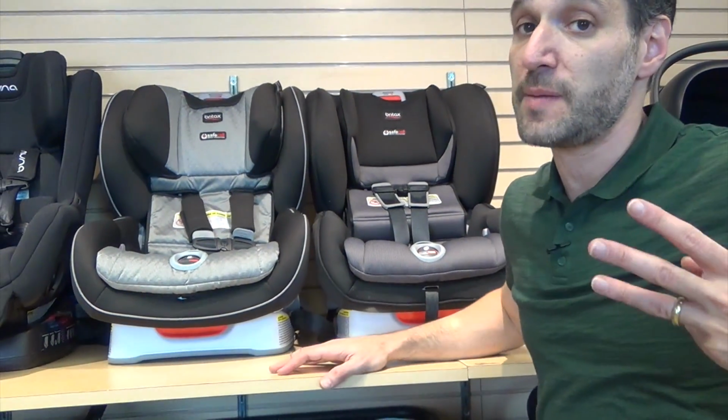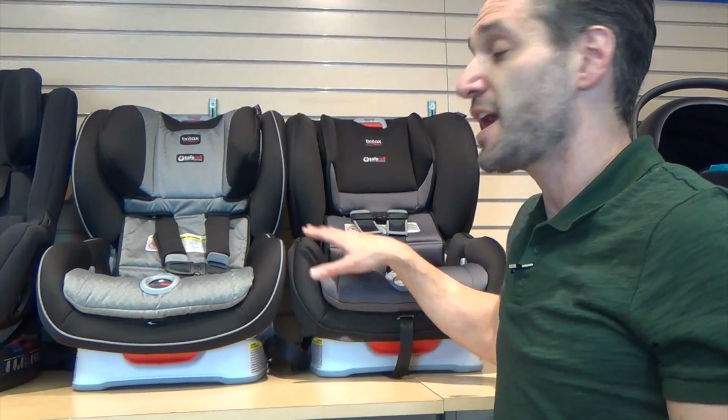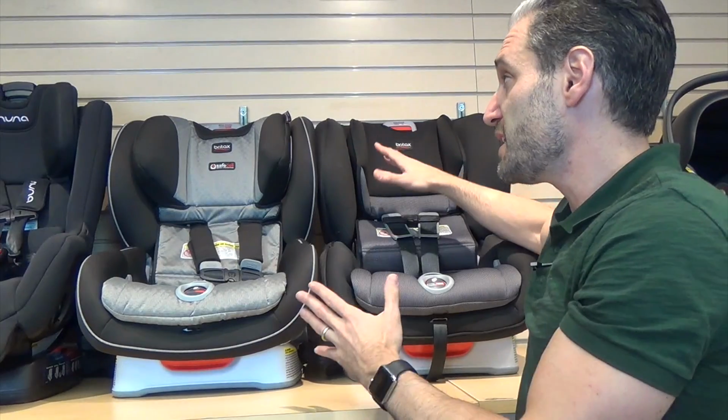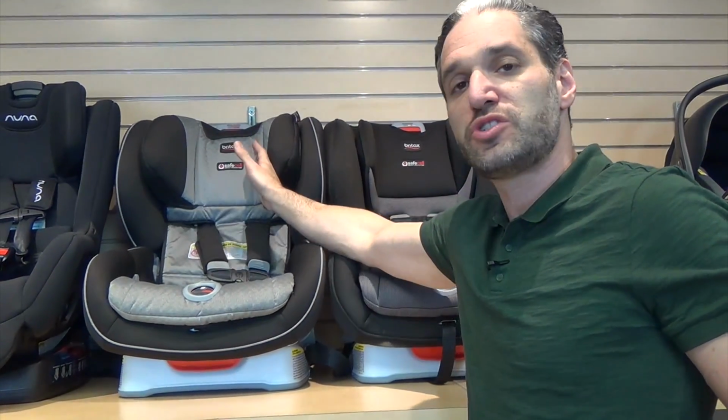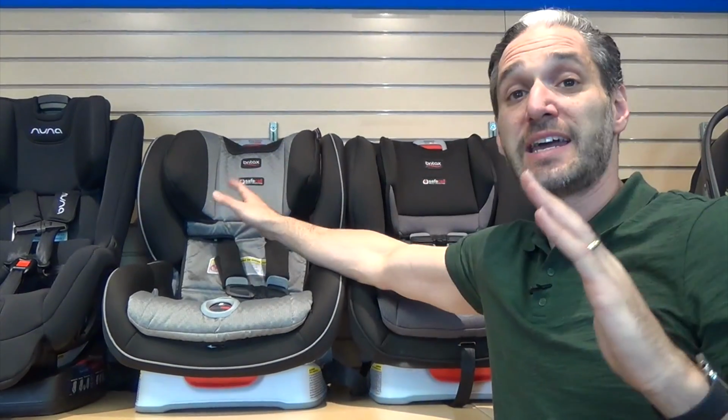Now, there are three main types of Britax convertible car seats. We have a Marathon here and a Boulevard here. They're the same size, but the Boulevard has this extra side impact protection, which enables you to protect the child's head when they're in a side impact crash. It's also comfortable for them when they sleep. They can sort of lean against the side impact.